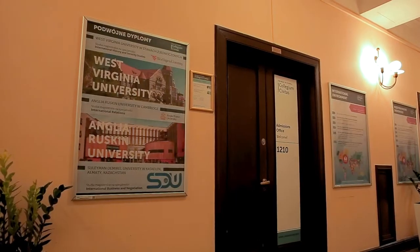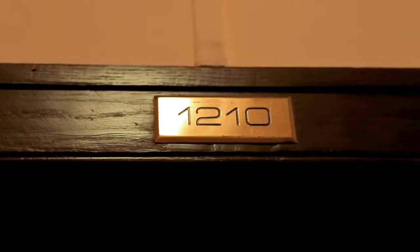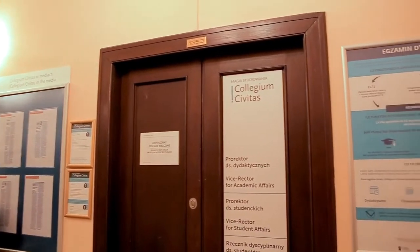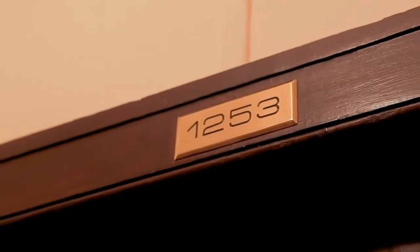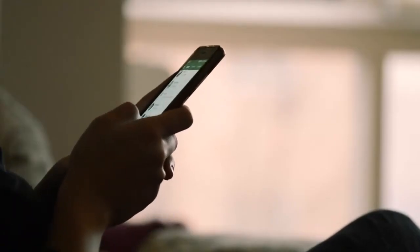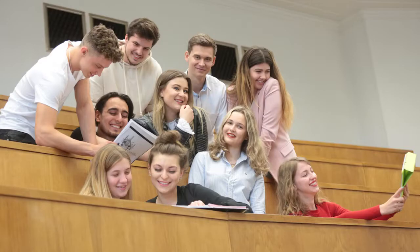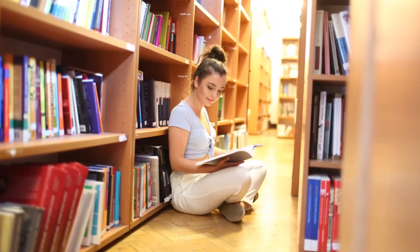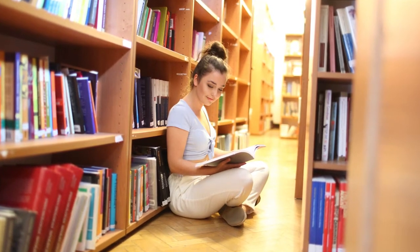For those who plan to study with us, the admission office will welcome you in room 1210 on the 12th floor. On the same floor, you can also find the Vice Rector for Student Affairs in room 1253. The Vice Rector may be contacted in the case of ideas and initiatives involving students that benefit the academic community of our university, for example scientific groups, hobby clubs, theater, parties and workshops.